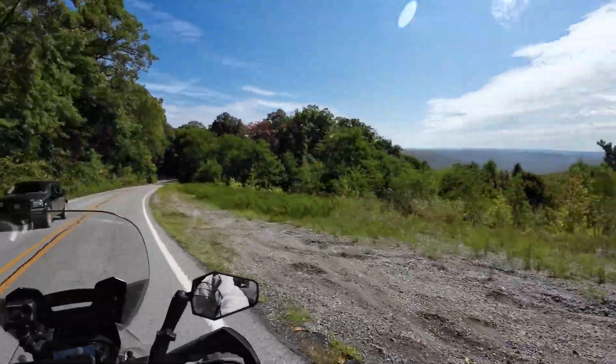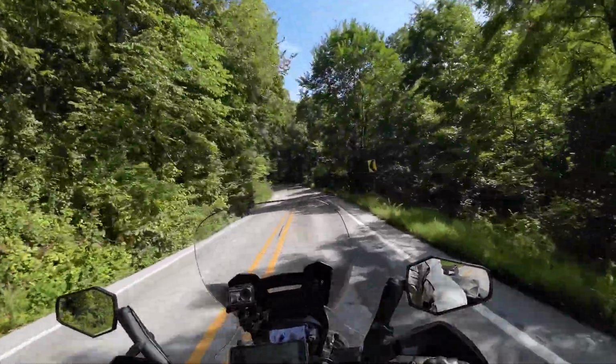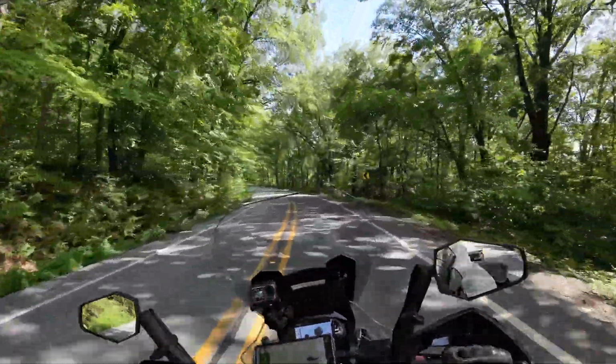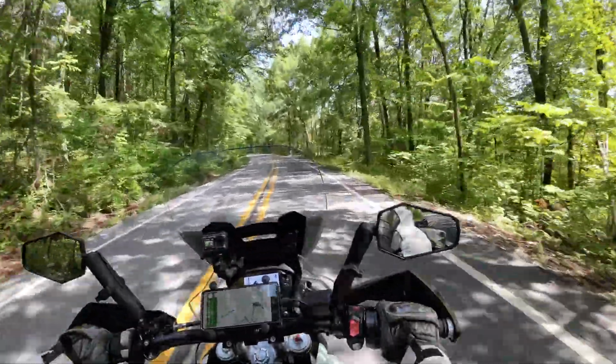Well, that was a really pretty overlook right there. You can see a long ways. Got the drone up on it. Maybe we'll get some footage out of that. Something to look at. We'll continue heading north towards Huntsville, Arkansas.